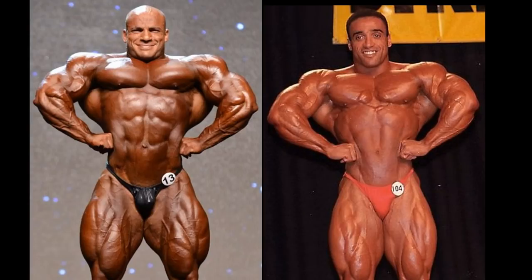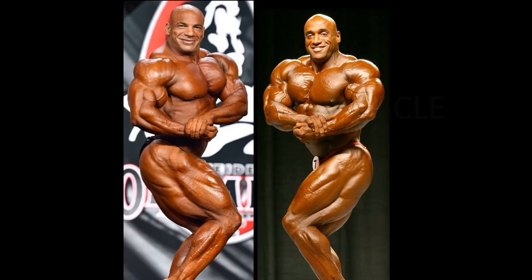Let's have a look at the younger versions, and look at this, guys. The advantage of the V-taper switches over to Dennis James. My soul. So he wasn't just a big mass monster. He was a very aesthetic creature. He was built perfect for bodybuilding, and he put on the mass, did Dennis James. And he was good. He was darn good. He just never won the Olympia. So turn to the side for the first of two side shots.